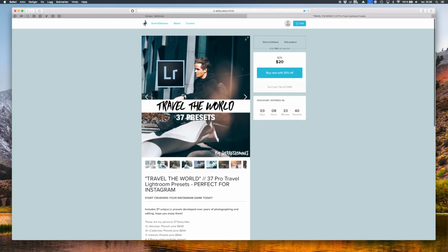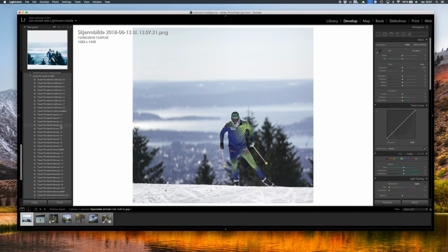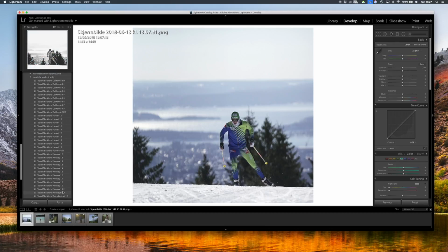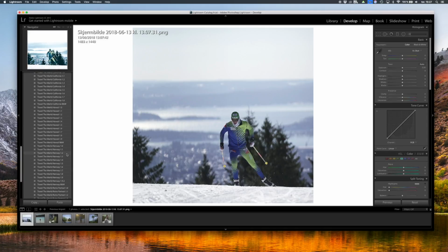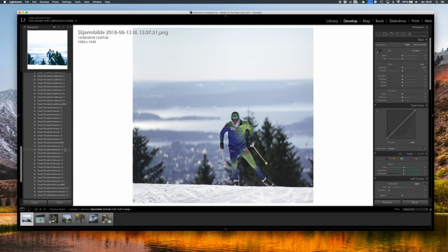So the pack contains 37 presets. Let's take a look in Lightroom. Okay, here we have all the presets that come with the Travel the World pack. We have 10 different California presets, 11 different Hawaii presets, 12 different Norway presets, and also 4 bonus retro portrait presets. So let's take a look at this image first, and let's add on a Norway preset to it.